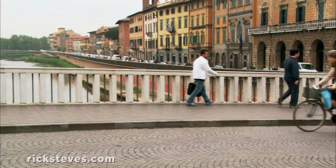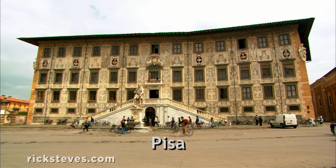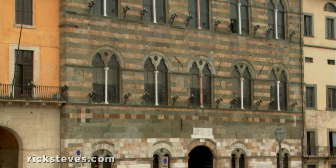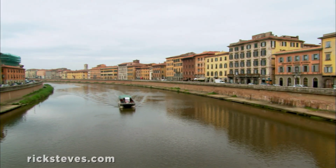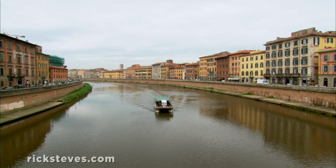Pisa is a grand city with a grand history. For nearly 3 centuries, until about the year 1300, Pisa was a booming port town, rivaling Venice and Genoa as a sea trading power. From here, where the Arno River meets the sea, its 150-foot galleys cruised throughout the Mediterranean.